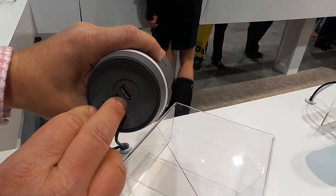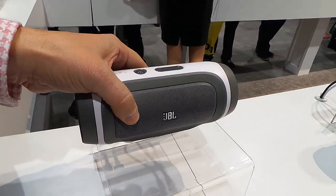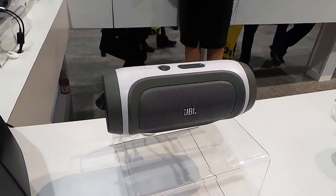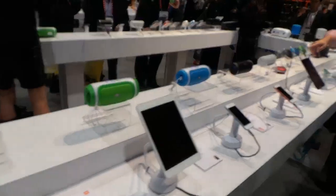See that port? So while you're listening to your music, you can charge your other Bluetooth devices. Oh, that's freaking awesome. Isn't that awesome? That is awesome. It comes in other colors. And then let's walk down here.